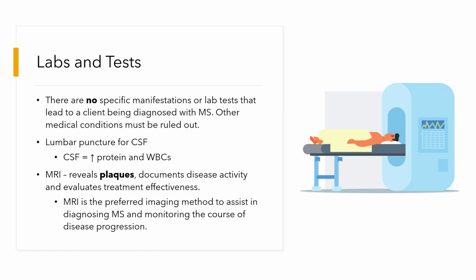There are no specific manifestations or lab tests that lead to a client being diagnosed with MS. Other medical conditions must be ruled out. A lumbar puncture to assess the cerebral spinal fluid will show elevated protein and WBCs in the CSF. MRI reveals plaques, documents disease activity, and evaluates treatment effectiveness. An MRI is the preferred imaging method to assist in diagnosing MS and monitoring the course of the disease progression.